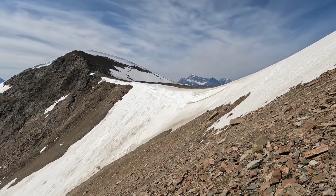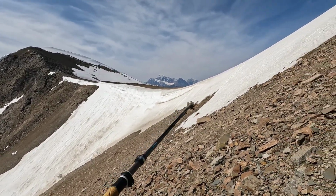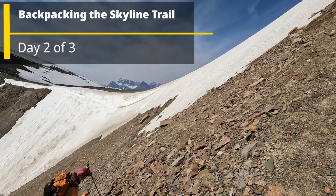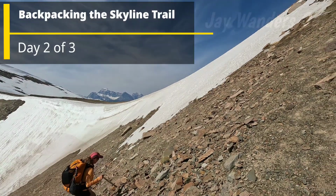We're here at the notch, and you can tell some people took the clear way and went up the snow. A little steep, really slushy looking, the steps look deep.